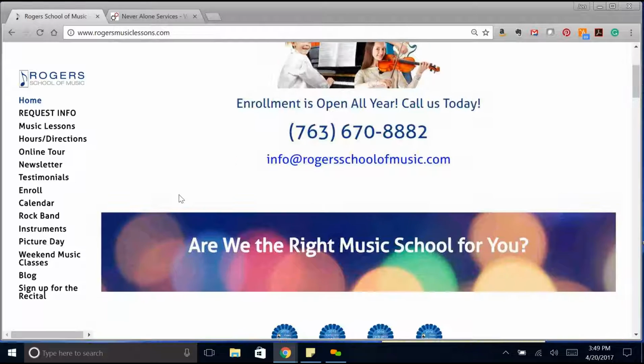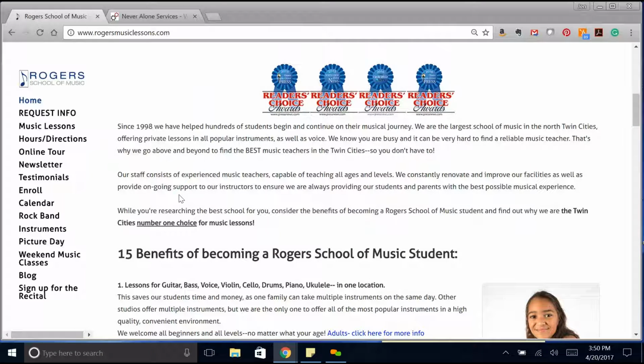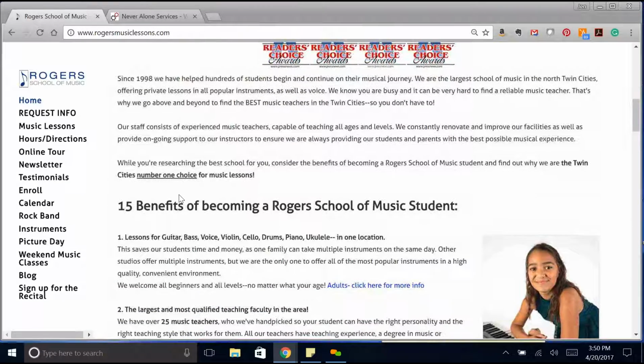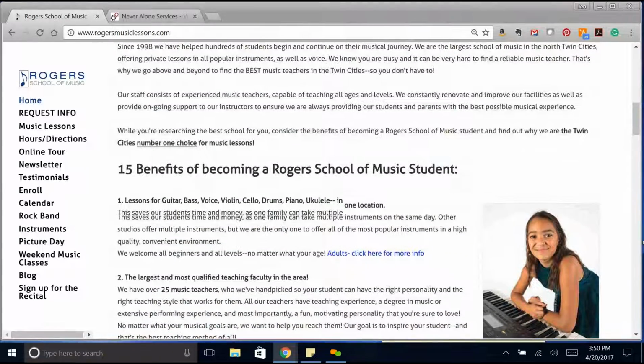Next, we want to get to the content quickly. Dan Kennedy says that our websites should be a long sales letter, and Google agrees. Google wants to see how long a reader is on your homepage. That's why we have lots of text.